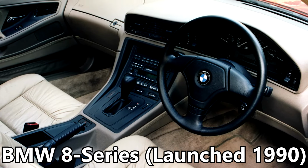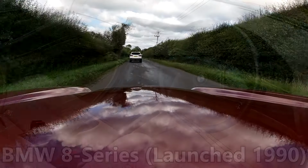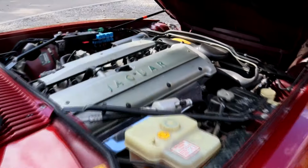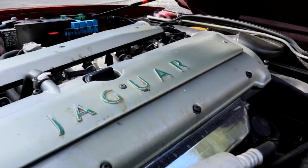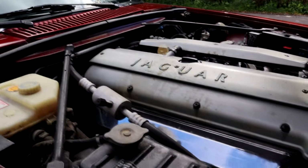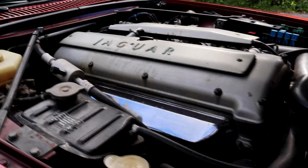The 1991 facelift took the AJ6 engine and uprated it to a 4-litre unit. But come this car, we've got the AJ16 engine, which I would say is probably one of the finest Jaguar engines they've ever made. It's suitably refined, it's modern enough to be reliable. You can also work on it from a DIY perspective as well. There's not a lot that a fairly competent DIY mechanic couldn't tackle themselves with this car.